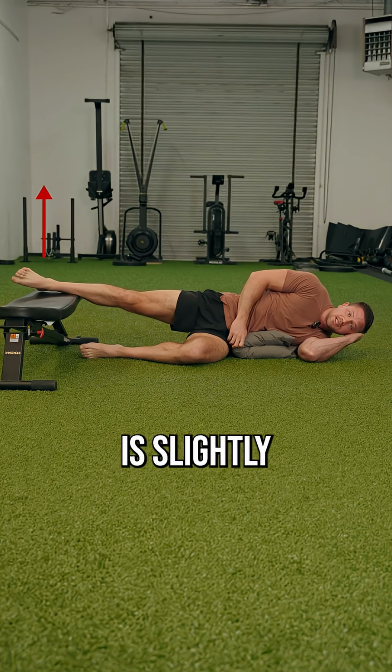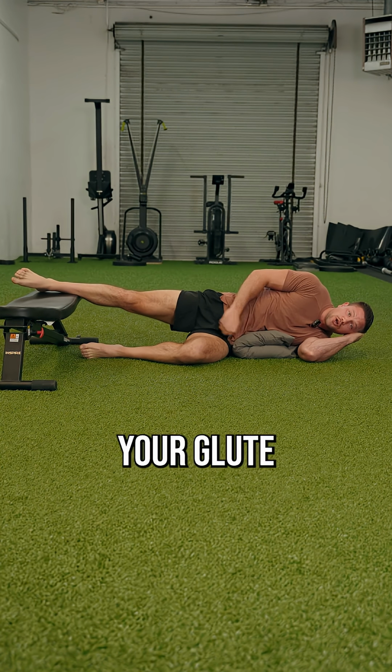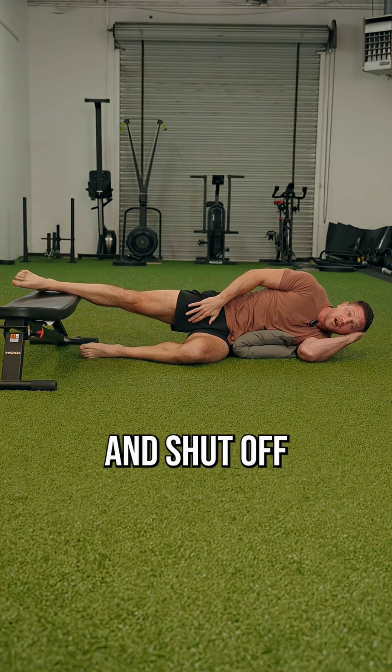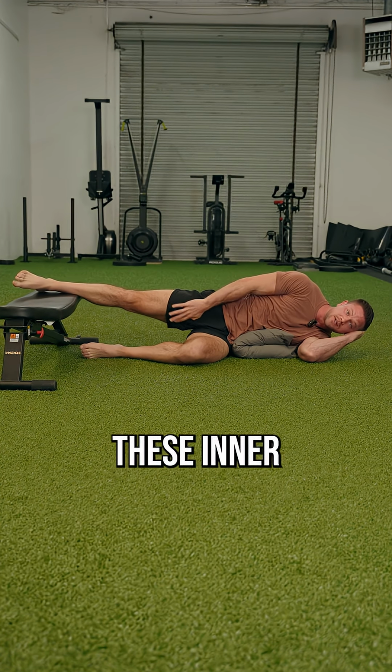Now what we're gonna do is slightly turn our toes up like this, and you're gonna feel your glute really engage on this top side. This is activating your hip abductors, which can help inhibit and shut off your inner thigh adductors, and it's giving them a nice stretch and length too through these inner thigh muscles.